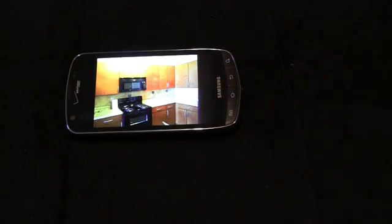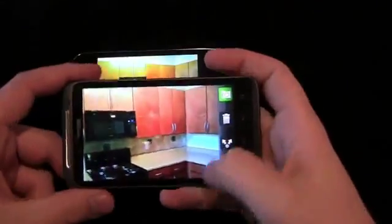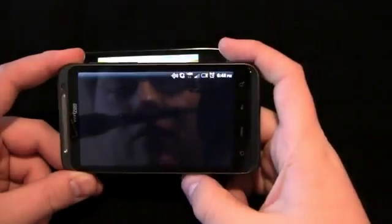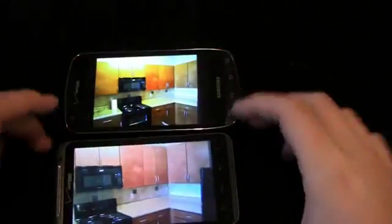Zoom in there. Shazam. Okay, so bring it in over here. And you can see, so it's a tough call.